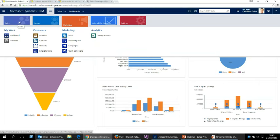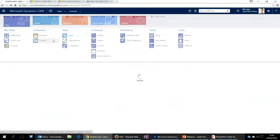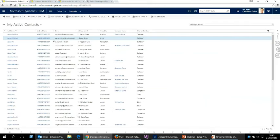So if I want to go to a particular area, I can just drop down the sales and go into contacts there. So I click onto contacts, it's all a web page, so it just drives me straight into that view that I'm looking at. So what I've got here is a view, as a salesperson, of my active contacts. And again, all this is completely configurable.